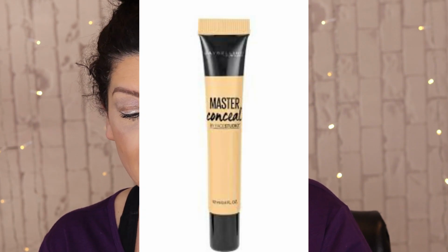The Master Conceal from Maybelline is supposed to be a camouflage concealer. It's got just kind of a squeezy top applicator. Let's give it a shot, shall we? Let's see. Okay. I'm glad I don't do this to myself every day because it's sure taking a beating under my eye.